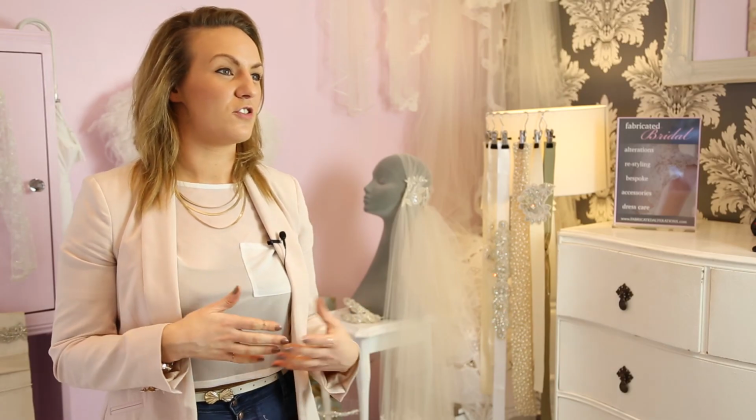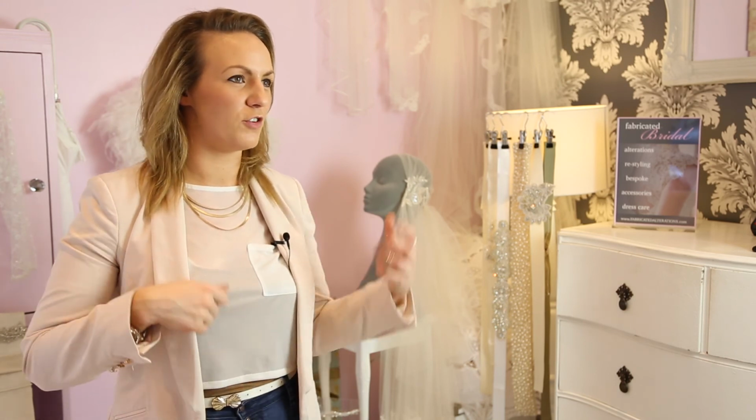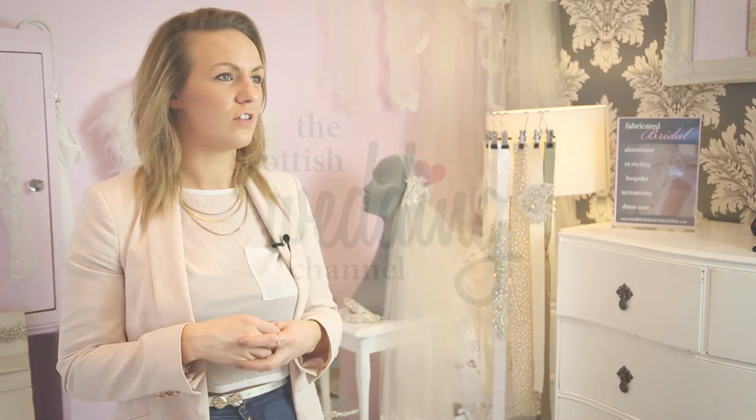A lot of girls will change their look for the church to the evening reception. You can take off your veil and take off your bolero and maybe have straps that you can add on and a headpiece for the evening, just to change your look.